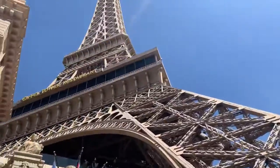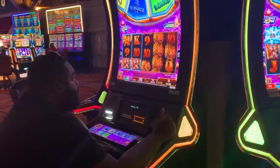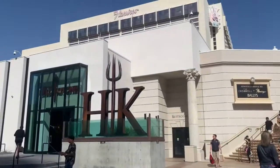Next stop is the Paris Hotel. It's a no-brainer. It's made to look like the Eiffel Tower. We went there to ride the Paris Hotel ride, but it was too windy that day, so they turned us away. So I went and took a picture in front of Hell's Kitchen.